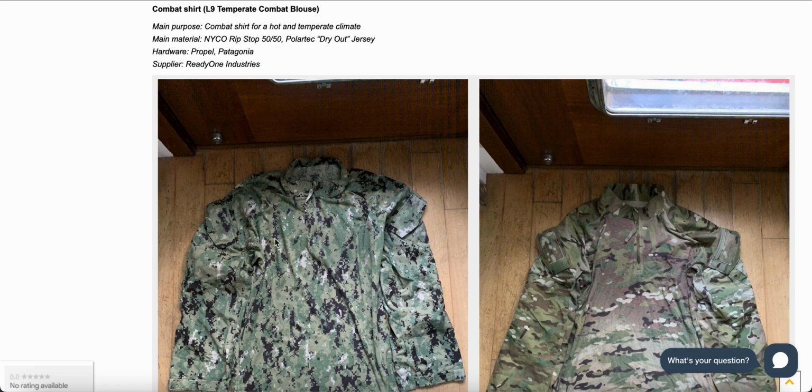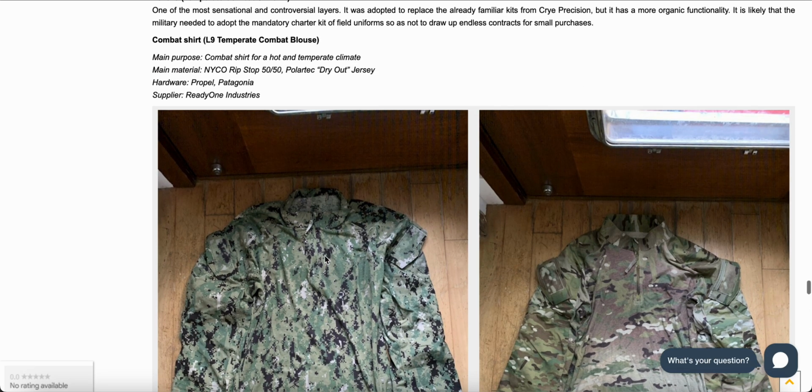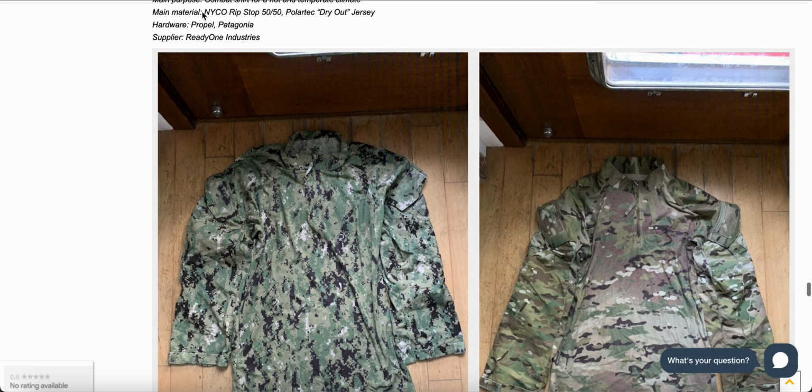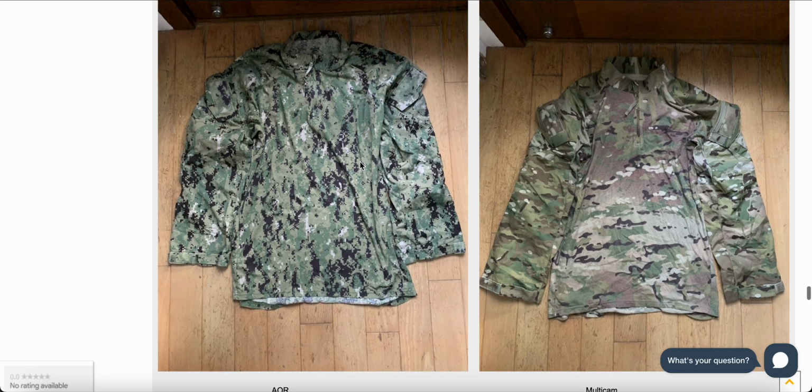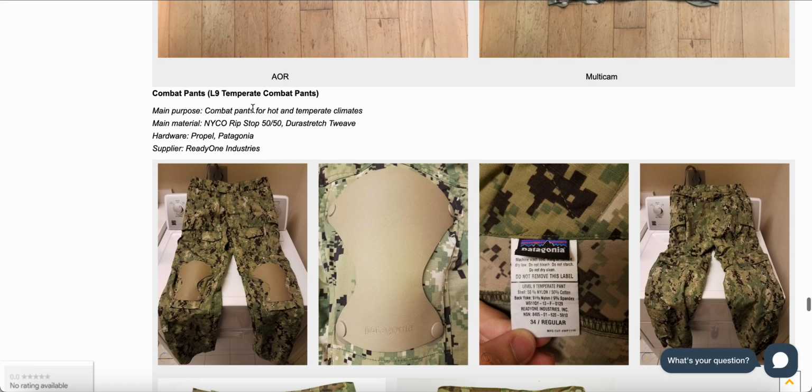You will see the printed bodies and the non-printed bodies for all the Patagonia stuff. I think a couple of the AOR 1 ones and the AOR 2 ones don't have printed bodies. They're kind of like a Cry type. But yeah, you'll see the Nyko 5050. These are for hot weather environments. They're standard combat shirts. Multicam, AOR, stuff like that.